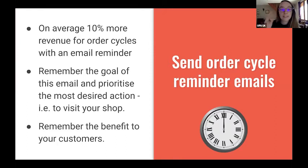So it definitely works. When you're sending an order cycle reminder email, remember the main goal of the email is to encourage your customers to visit your shopfront before your order cycle closes. So you want to make that the clearest action for this email. Don't make the email too long or complicated. Just what you're offering: this is a reminder, order cycle's closing, we don't want you to miss it, click here to shop now, something like this. So simple, straightforward. And the tone of voice is remembering the benefit that you're offering to your customers.